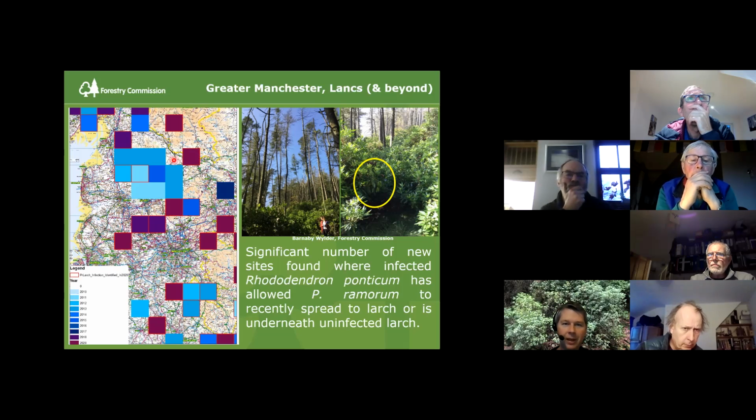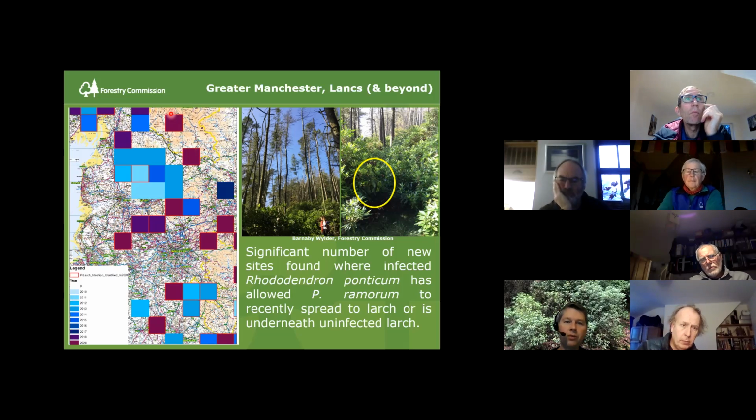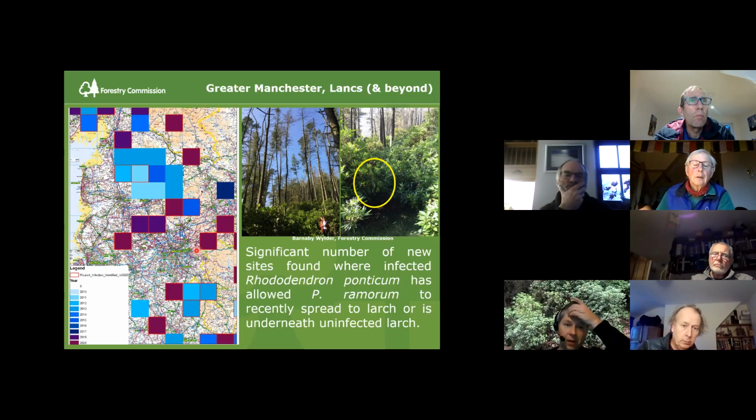Likewise, this site here, to the northwest of Skipton, was an estate with a lot of pheasantry involved, lots of infected rhododendron on the site. We've flown that area every year and there was nothing there. The only interesting site with no association with rhododendron, I would say, is this site here near Saddleworth Moor, which I'll talk about later because there's a biosecurity implication for that site.